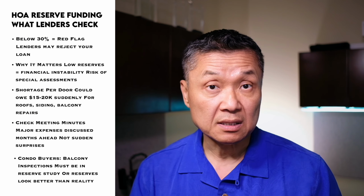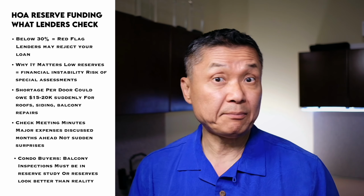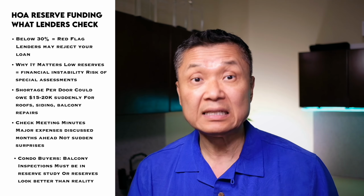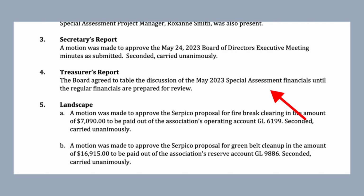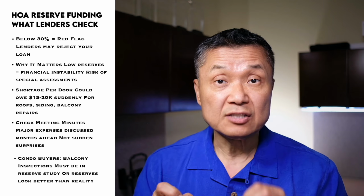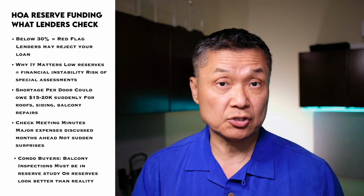Look at the meeting minutes to get a heads up. If there are major capital expenses or some sort of special assessments coming down the line, the board members will have been talking about them at meetings for extended periods of time. These types of issues don't just pop up as surprises. They would have been brewing issues.